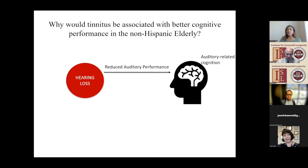The other thing is that you can think, it's not one or the other, but you can think hearing loss is going to reduce your auditory performance one way or another. And this could be a result of why you are performing poorly on the auditory-related cognition, right? So things like the CIRAD word list, things that are very specific to the auditory domain. And a study from my previous lab has shown that if you have tinnitus, after adjusting for hearing loss, it doesn't appear that you are performing more weakly in tasks like speech in noise, gap detection, and so forth. So tinnitus does not have a negative effect in that sense.